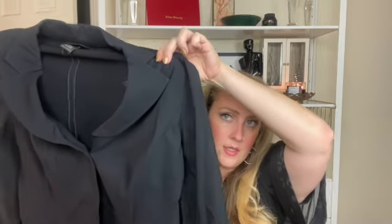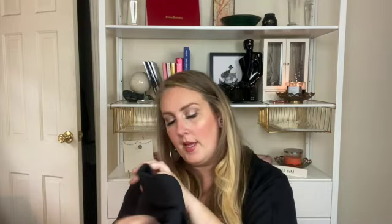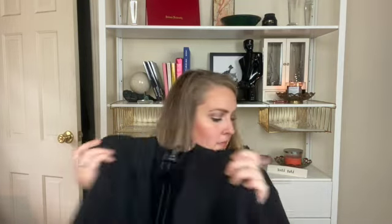I found a lot of Lane Bryant when I was with Hope. I found this blazer. It's a size 20. This I thought was cute. It's from Aeropostale, size small. It's a little jumper, romper.